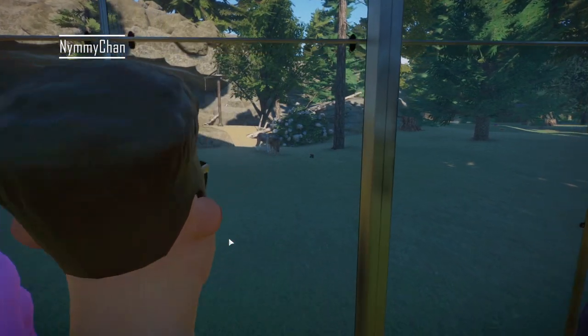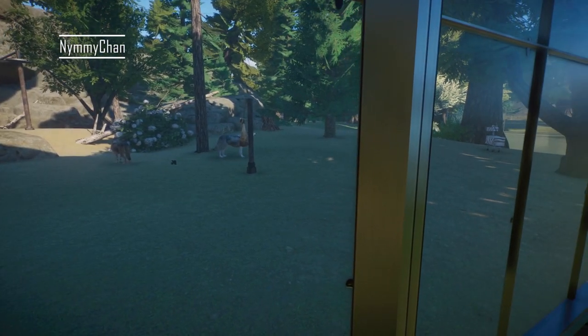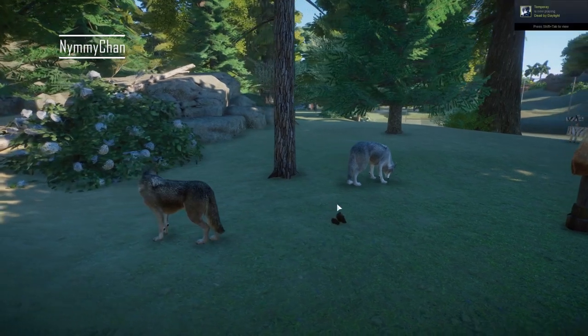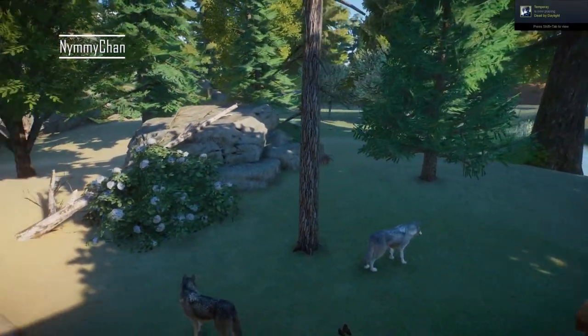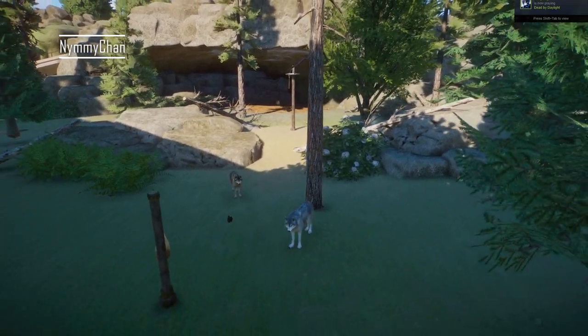Excuse me. Rude. I was standing here. No, but let's go into the habitat. Wow. I can't get over how pretty wolves are. I'm allergic to dogs, but I love wolf dogs as well. So, amazing.